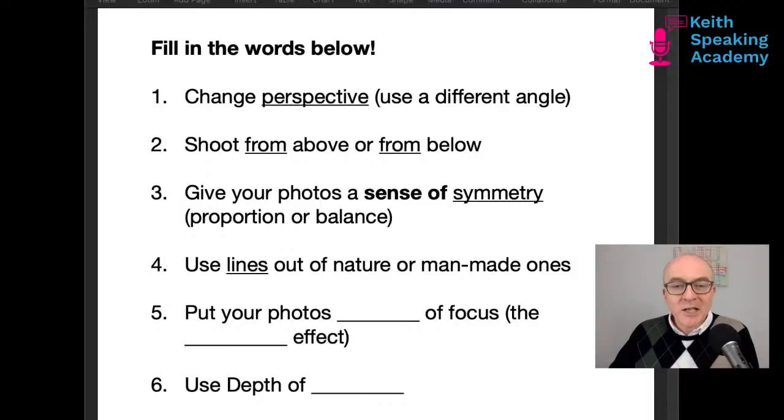Number five, put your photos. Now, what's the preposition? Let's have a look. Has anyone got it I can share? Number five, put your photos. Right, we've got it. And we've got the right spelling.